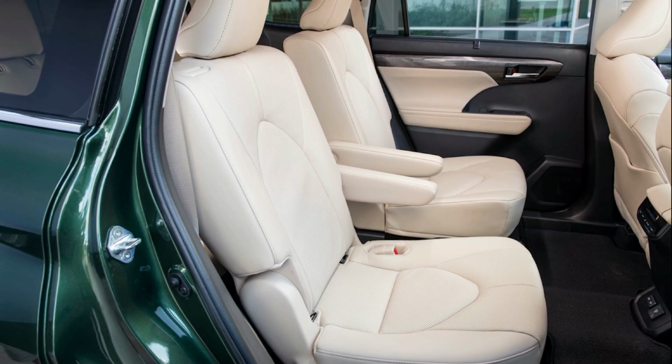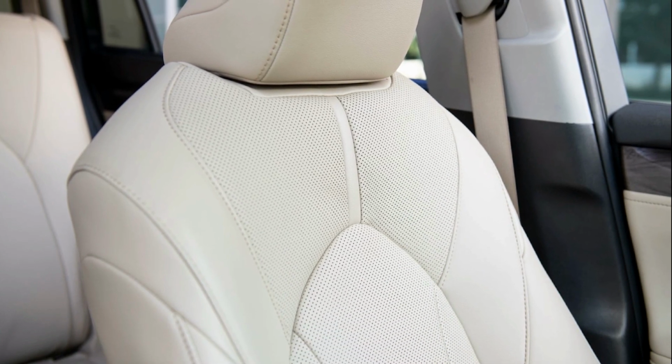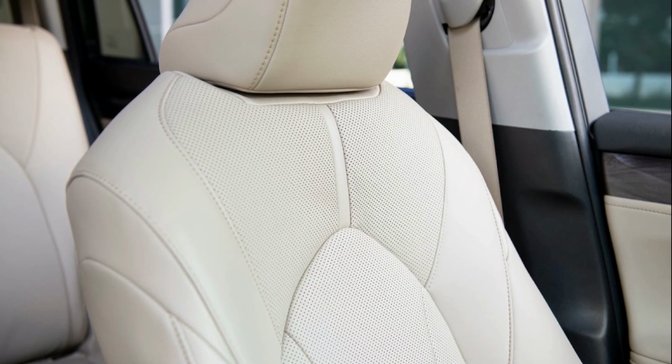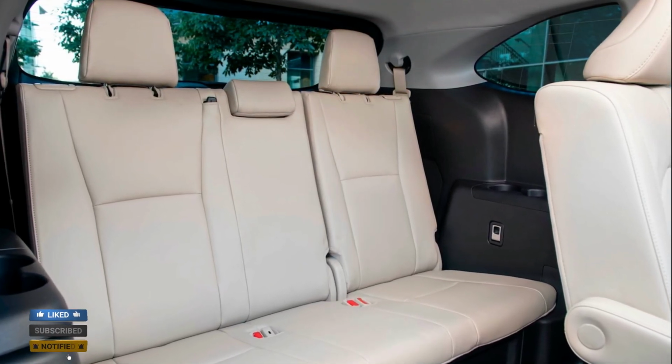While the XLE and Limited grades are provided with a standard captain's chair second row for 7-seat capability, the Highlander L and LA grades are sold with a standard second row bench, allowing seating for 8. For the XLE Gas, XLE Hybrid, and Limited Gas grades, buyers can select a second row bench.